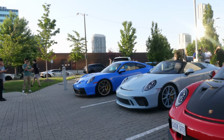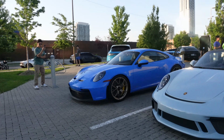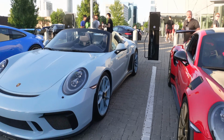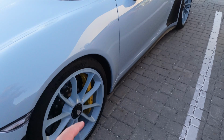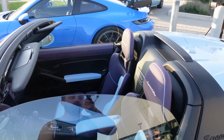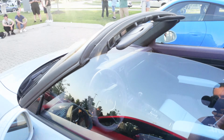Okay, so there's a ton of GT cars here and very cool specs. Obviously first is a launch spec 992 GT3. But probably the most interesting car here is this Speedster. I think this is Golf Blue with Golf Blue wheels. But then cooler than the exterior of this car is definitely the interior. It's got a two-tone purple with the blue, with the purple steering wheel.